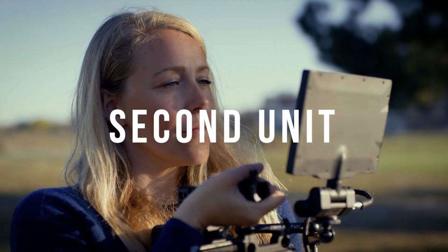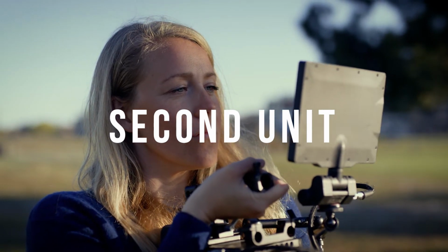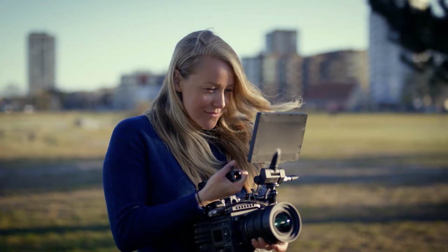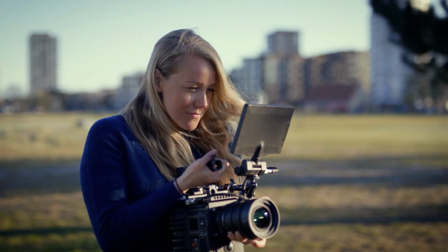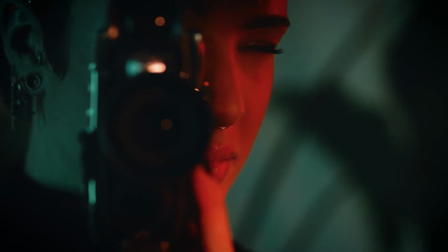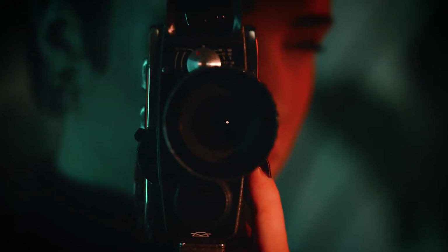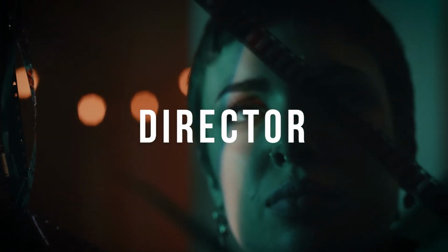Second unit. The second unit is basically a completely separate crew that are in charge of filming takes that don't involve any face-to-face interactions, like inserts and action scenes, or B-roll depending on what you're filming. These guys usually work alongside the main crew to help speed up the production process in any way that they can. The director. The director is the leading creative force on set.